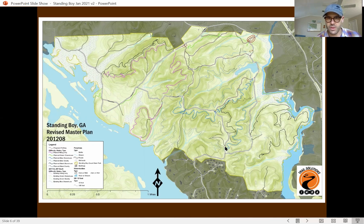The other thing I want to point out is this blue trail here. When you mix blue and green, you get teal. And so trail builders and users refer to teal trail, which is harder than green, but not quite blue trail. We would build this more teal, and any rock features and that sort of stuff would be off to the side, or there'd be a very intentionally built ride around.